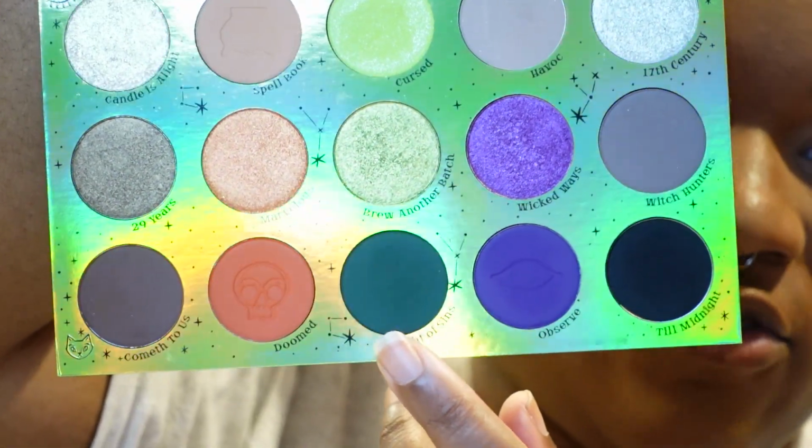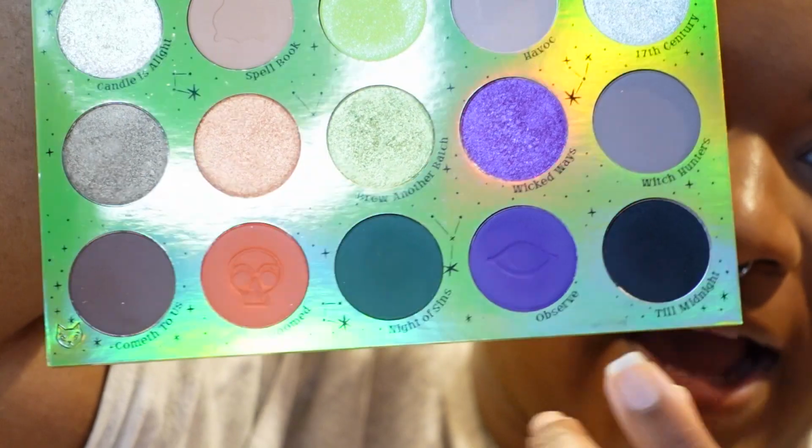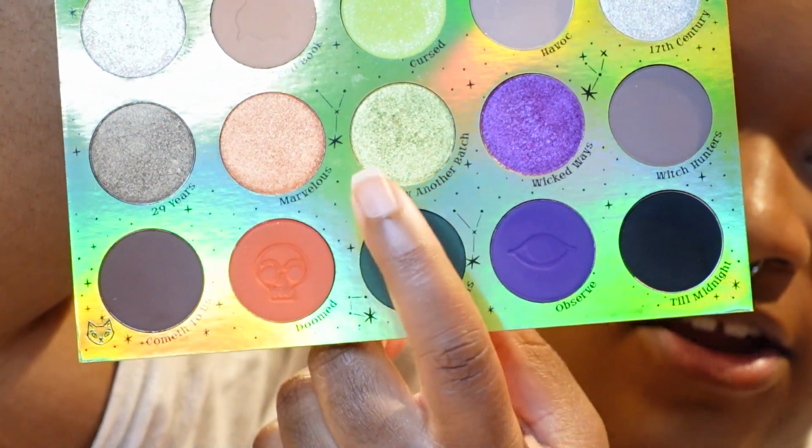Alright, I'm just going to quickly jump in. The palette I've chosen today for me to look like a pumpkin is Hocus Pocus 2 because it has a really awesome orange and a really awesome forest green that literally looks perfect for a pumpkin. So I'm probably just going to start with the dark green. It's literally just going to be this shade. I might add black and then this right here and this right here.